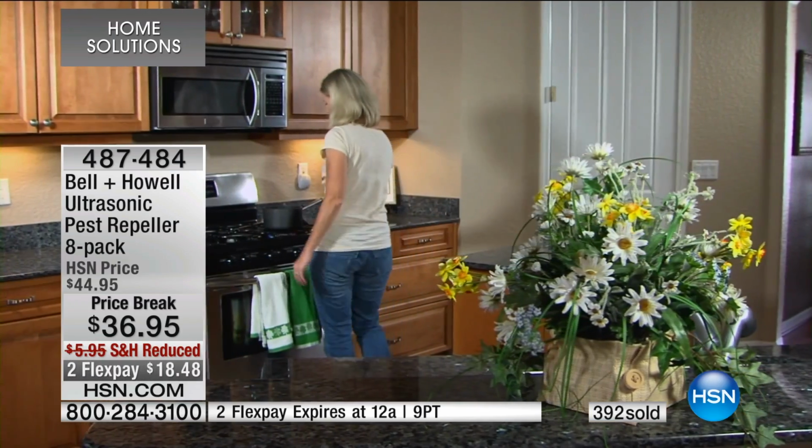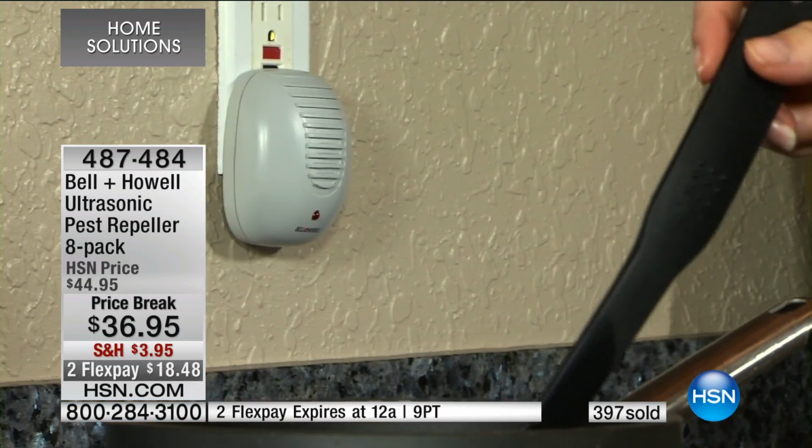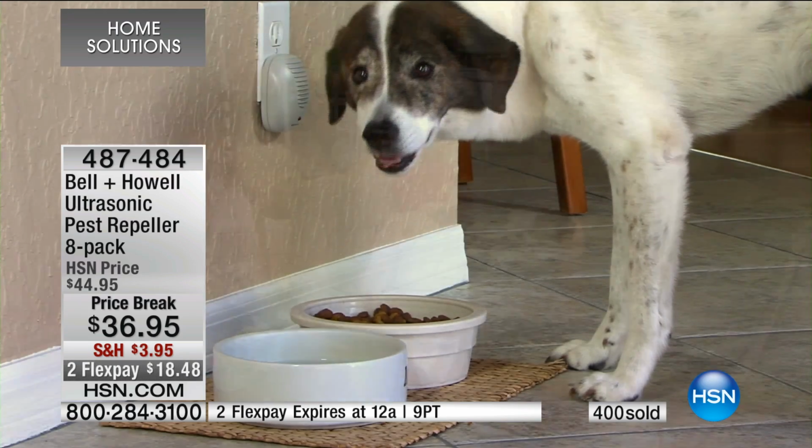And then, of course, we've got this guy. This is the classic mousetrap right here. And, of course, these are safe to have around your food. You know, you don't have to worry because there's no poisons. Your pets aren't going to know one way or the other that these are there. My dog could care less. She has no idea.